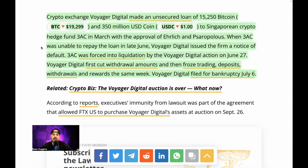Crypto exchange Voyager Digital made an unsecured loan of 15,250 Bitcoin and 350 million USDC to Singaporean crypto hedge fund 3AC in March with the approval of the guys. When 3AC was unable to repay the loan in late June, Voyager Digital issued the firm a notice of default. Three Arrows Capital was forced into liquidation by the Voyager Digital action on June 27th. Voyager Digital first cut withdrawal amounts and then froze trading, deposits, withdrawals, and rewards the same week. Voyager Digital filed bankruptcy on July 6th.